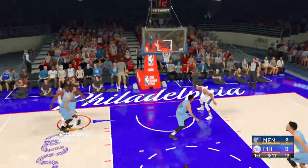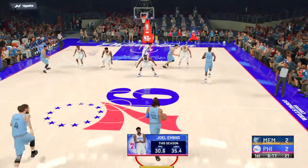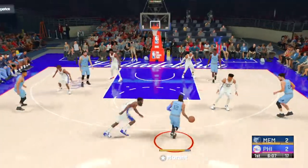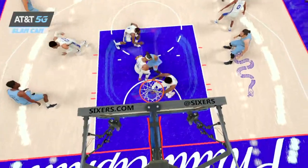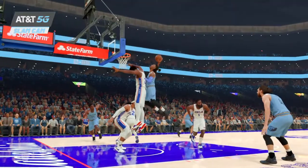Embiid inside. Adams defending. And it's good for 2. Poor design there defensively. They know he's a knockdown shooter from that spot. Oh, yeah, that's one of his go-to spots. I mean, you have to... Oh, that was something else. Are you for real? Morant way, way up. That move was fire.